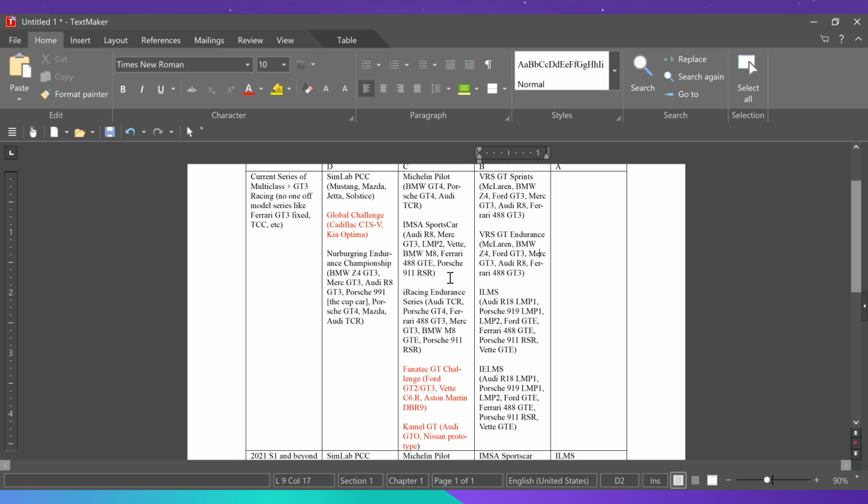That means you have to take away one of the GTEs. The question is, which one do you take away? Here's where there's a very strong argument for parallelism. In the iRacing Endurance Series, you have the M8 and the 911 as your two options. Those have to stay. That leaves the Ferrari 488 GTE and the Vet as the last car. And the Vet is very popular, and it's an American car. It's an American road racing series.